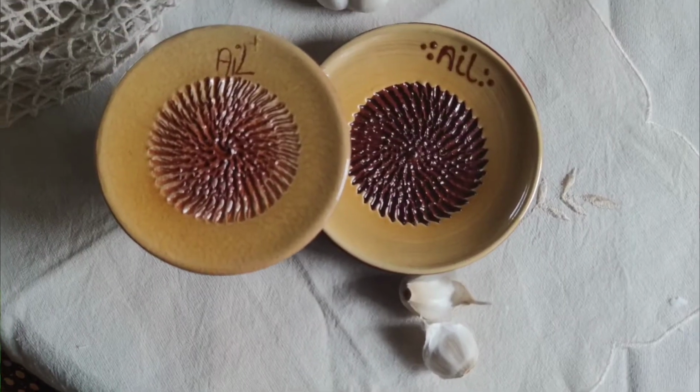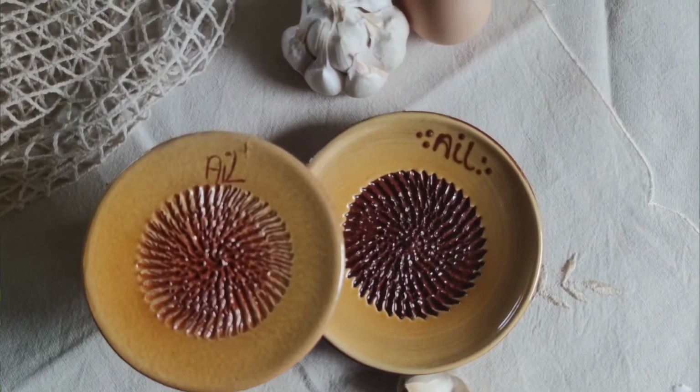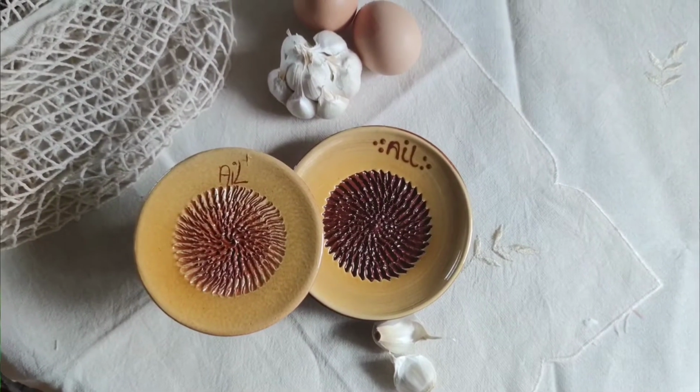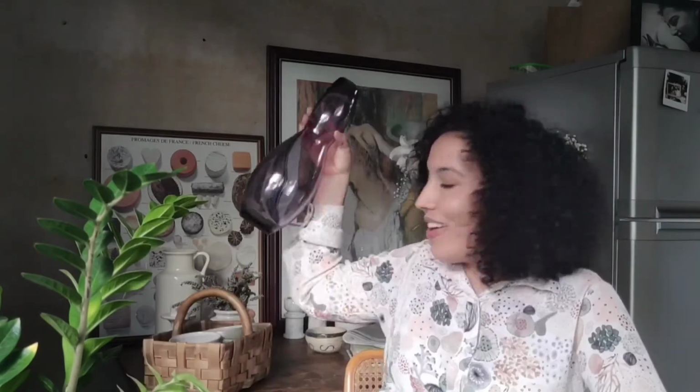Look at that, the writing there is different. This one is a little bit darker in color than this one, and it doesn't have the pedestal this one has. But yeah, I love them so much. They're just so precious. I mean, how do you make a grated garlic special? That's how.